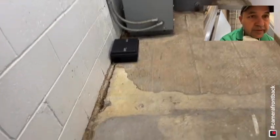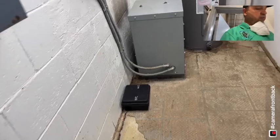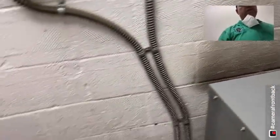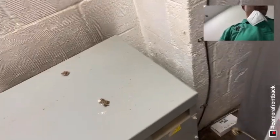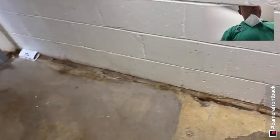All right, so here we are at one of the utility rooms here. So we're going to be treating just the perimeter here because we do have a hot water heater there, and this is the outside wall. So what's going on here at the beginning of the season, around March, there's a ton of ants here because I guess the water source. And so that's what we're doing here. We treat the whole perimeter, the entire perimeter of the utility room.